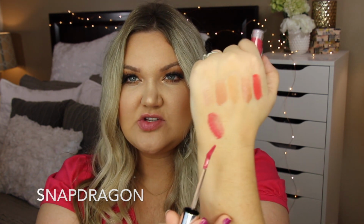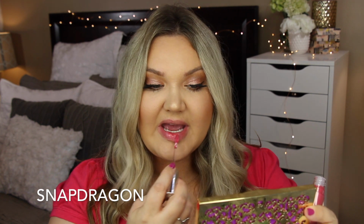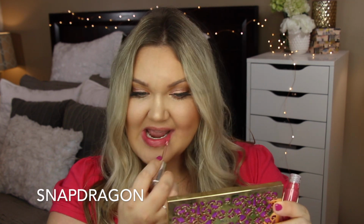Okay, this is a mid-tone corally color, and this one is called Snapdragon, and I'm going to swatch that over here. This has a little bit more pink in it. So that's the Tiger Lily. As you can see, a little bit more pink in it. That one's really pretty. A little bit more muted.